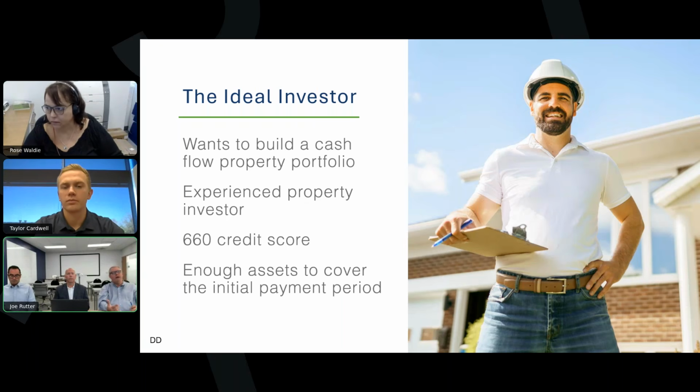But what we're looking for is the experienced property investor. He's done this a few times. He knows what he's doing. They have at least a 660 credit score, and they've got assets to be able to cover when they open up the walls and something pops out that they have to fix. So we want to make sure that they've got the ability to carry the project through to the end. We'll be able to finance up to 100% of the budget, but if something pops up later as they get into it, we want them to have a little bit of reserves. So that's kind of what we're looking for. We do first-time buyers too, but that's the ideal investor.